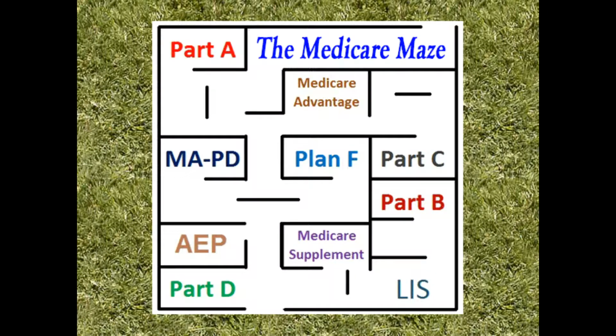If you are new to Medicare, you know how complicated it can be with all the various options available to you.